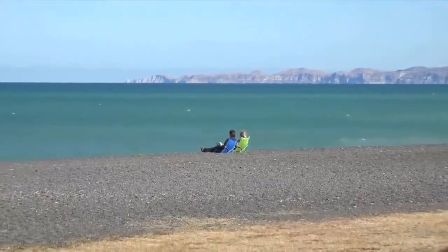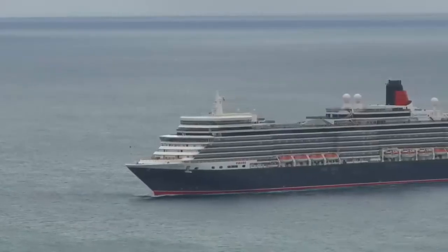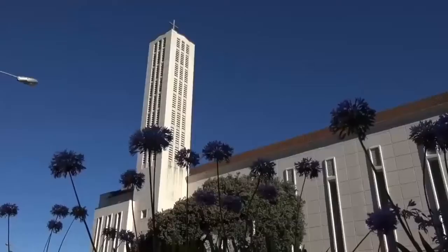Napier has several gorgeous beaches nearby, as well as a fantastic aquarium to check out. The marvelous wineries just outside of the city are also well worth exploring.